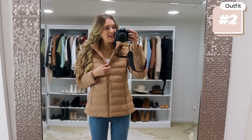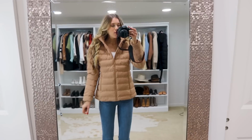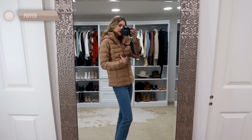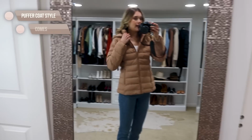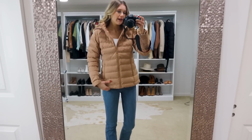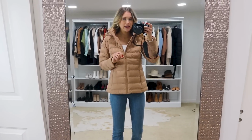Okay, with this jacket, I'm sorry, you're going to want to stop the video right now and go add this to your cart. Wow, I am so impressed. The style of the jacket is a puffer coat, and it is a shorter style. It does feature a hood and actually a little packable bag. So if you're taking this traveling or hiking or something like that, you can just scrunch it up and put it into a bag as well. I always like that little perk.